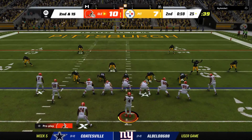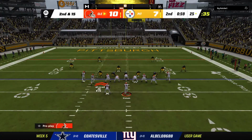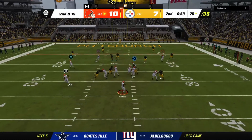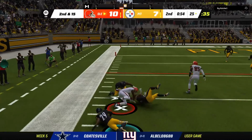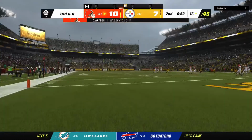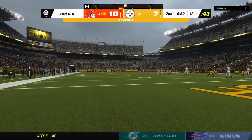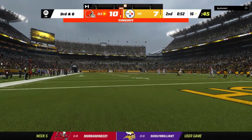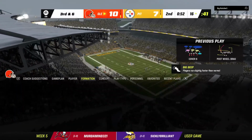So a 5-yard run the other way in the wrong direction, and that leads us to 2nd and 15. Out of the gun, Watson. Dumps this to his running back, Chubb. And he's going to be brought down at about the 16. Now a second timeout called for by the defense as they get the stoppage with a little over 50 seconds to go in the first half.